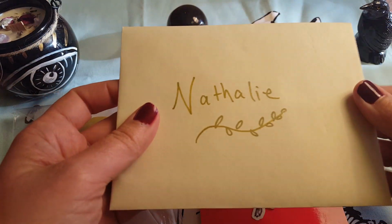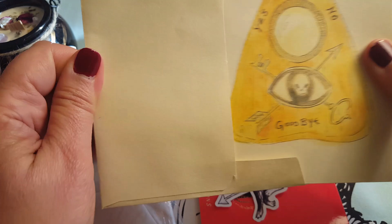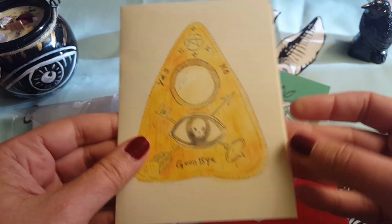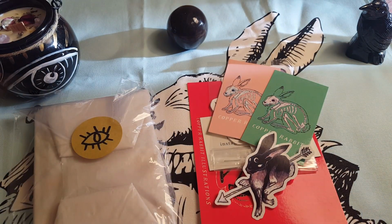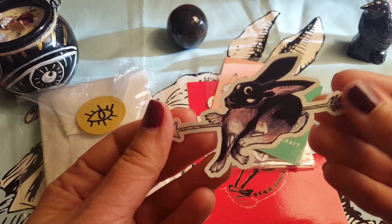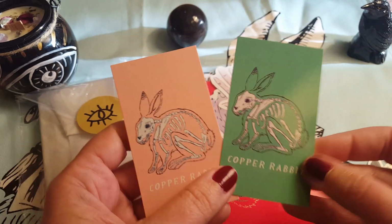So yeah, this deck was released last year, and I'm gonna turn the camera so you can see everything well. So let's go. So first I have this beautiful card, handwriting, very beautiful. I love her artwork, so it's nice. It's a nice touch with a personal word. Then a sticker, beautiful. Copper Rabbit, so two business cards, a green one, a pink one.